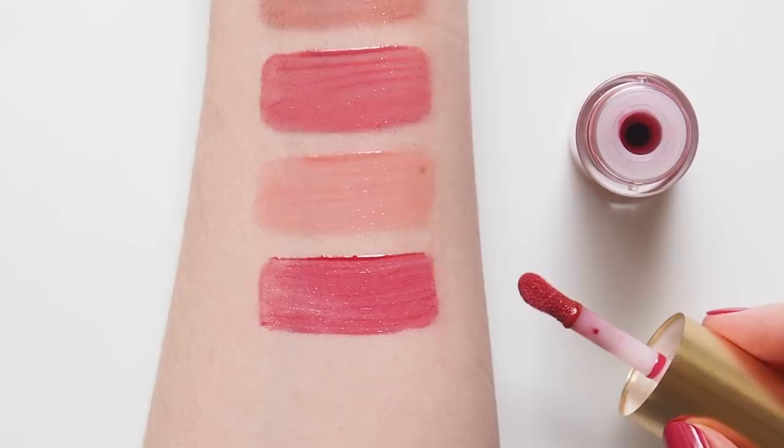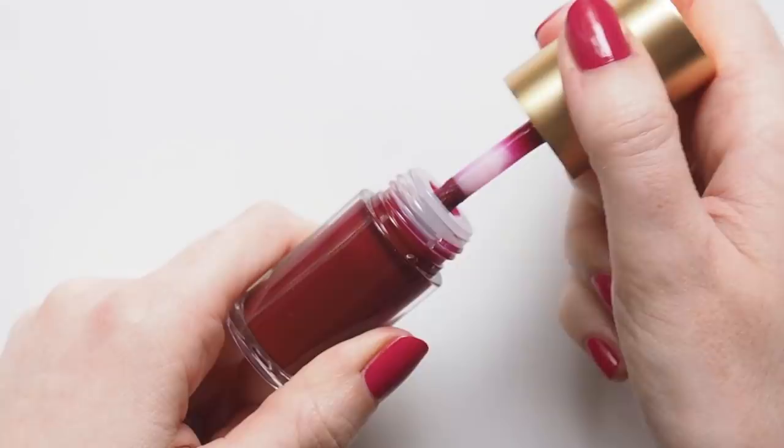Myth is a deep mulberry to finish. It's so beautiful and dark in the tube, but it does become much more of a purple berry on.